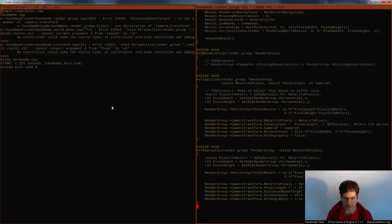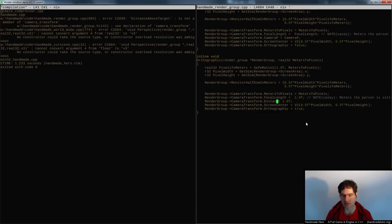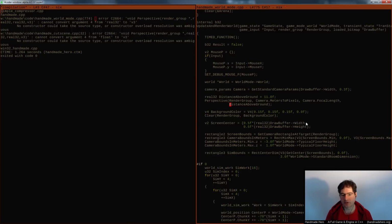And similarly, let's just scroll down there a little bit. When I say distance from target here equals 1.0, we again can just say, well, all right, we have a camera p, and that can be equal to effectively what the same thing was, right? So now whenever we call perspective and we want to say distance above target, the question is now just where is the actual camera p, right?